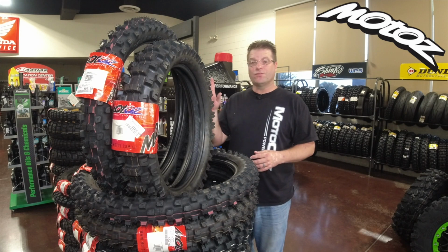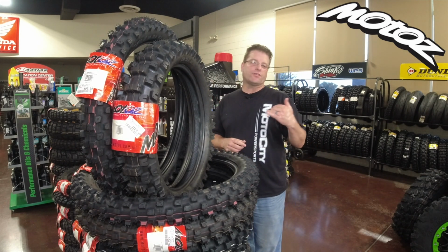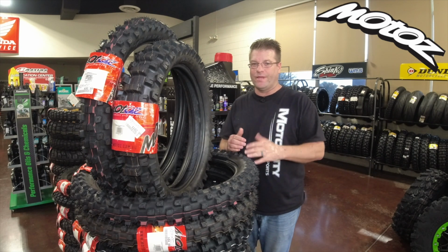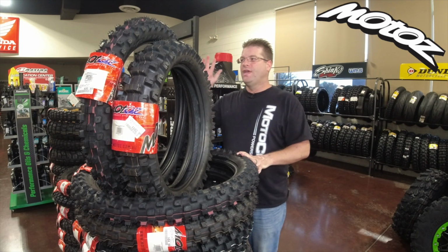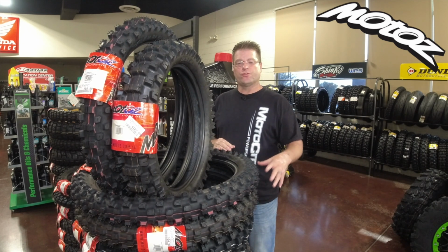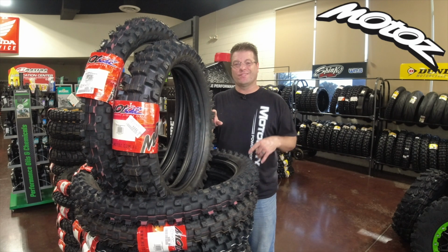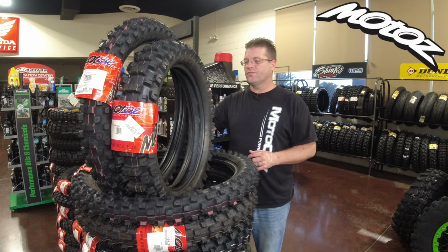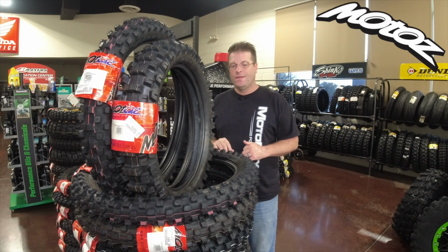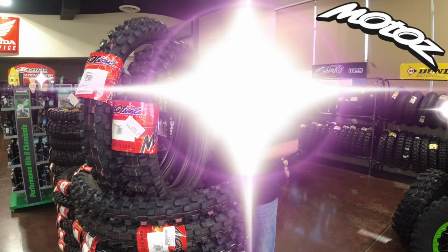It essentially doubles the life of this tire, being able to flip it around and use it again. Now, I talked just a little bit earlier about that best combination, the Enduro IT on the rear and the Enduro ST in the front. That intermediate rear terrain tire is going to give you more longevity than you're going to get out of this ST terrain tire. This ST tire is a softer compound, it's a softer rubber, it's a little bit more grippy, and that is going to wear out faster than that of the Enduro IT.